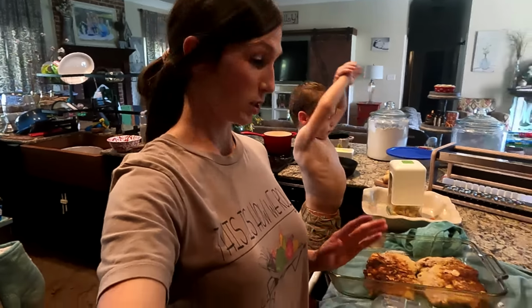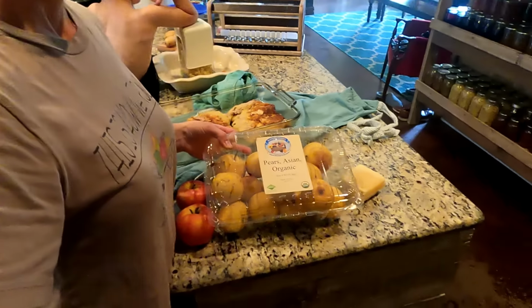Okay, it is now baby food and supper time. So here are some peaches that I got from Azure Standards, which we love. Livy is about to get some organic sweet potatoes, some organic apples, and organic pears, and that's gonna be her baby food. But we're also cooking supper.